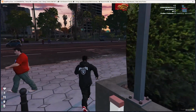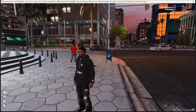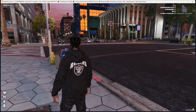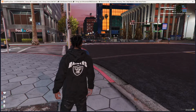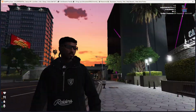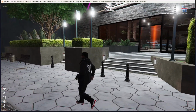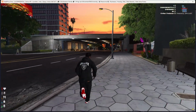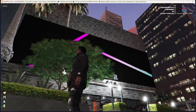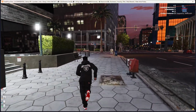and it's down here. I guess it wouldn't be Wilshire in LA, but it's close to it. This is in the downtown area of Los Santos, or in my case, this would be LA. So moving along, we're just looking. This entire building is the dealership with parking and all.